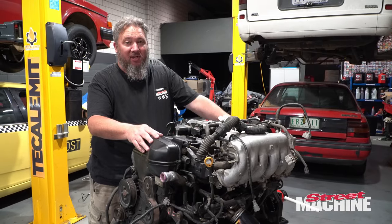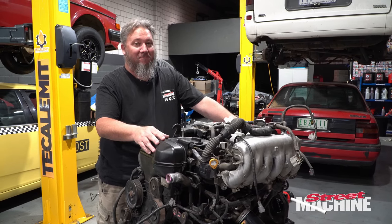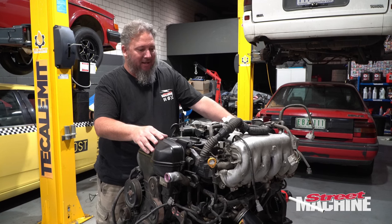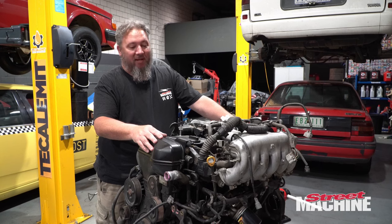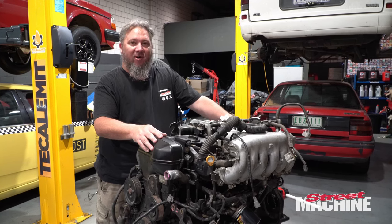Okay, so lots to do today. It's going to be stinking hot, so I'm going to have to turn on the fan. They reckon maybe 38 degrees today. We've got a lot to do. We've got to pull this all the way down to a bare block, basically. So let's get rid of all the junk, starting with the wiring loom.